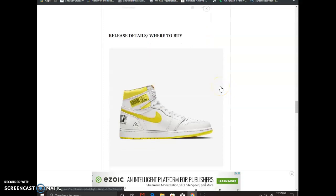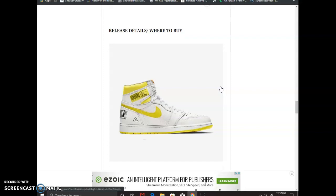There are going to be 48,000 pairs made in total. That's what I'm assuming. And the resale price right now is between $350 and $400. So that's a good price.